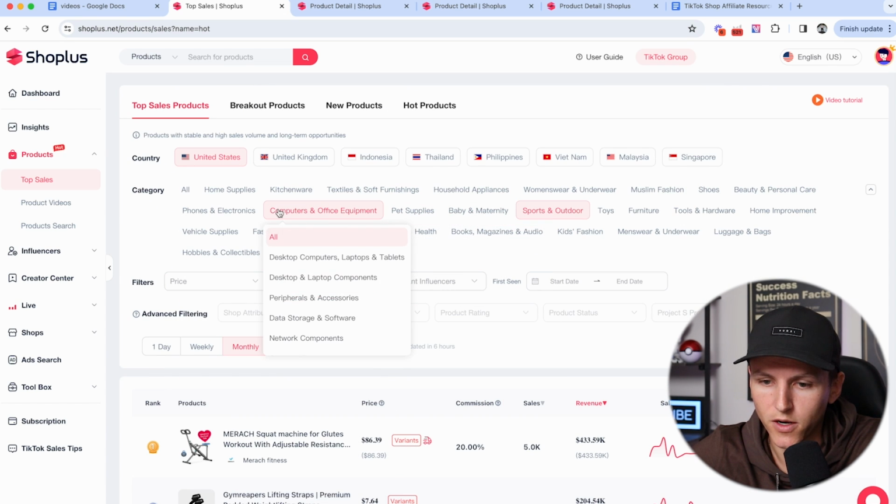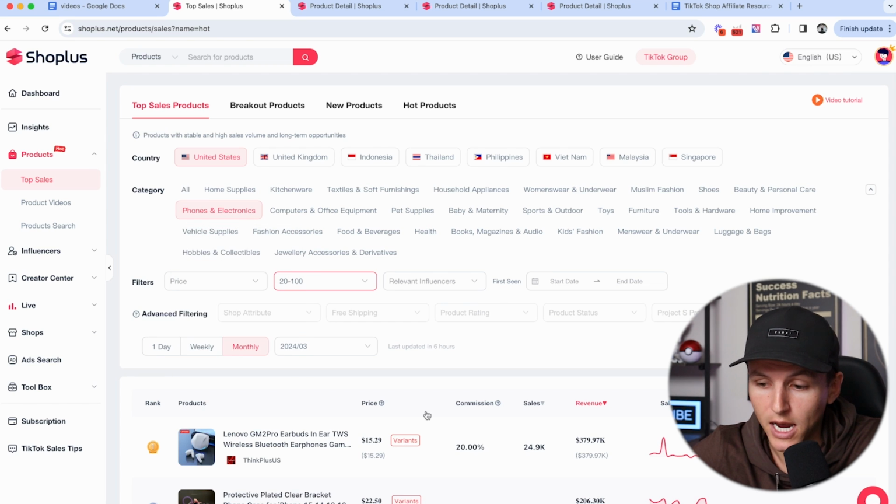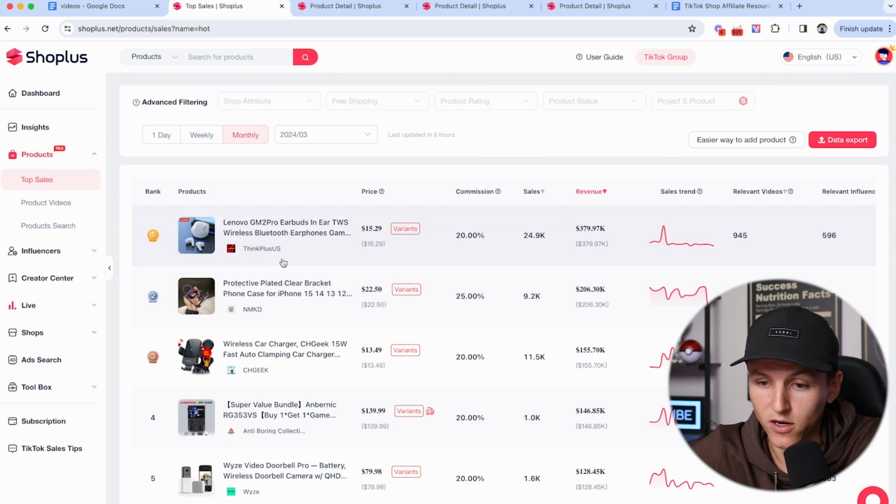So we'll come over here to another one. We'll come to phones and electronics. We'll just go to all. And right here, we've got a list of products. We've got these headphones that you can make a great piece of content comparing to Apple AirPods. This is $15. Apple AirPods, we're talking about $200-300. And so you say, hey, Apple AirPods are literally 30x the price, and you can get these for cheaper. And you can go over all the features and why they're way better. And again, 20% commissions, and they've generated significant revenue.